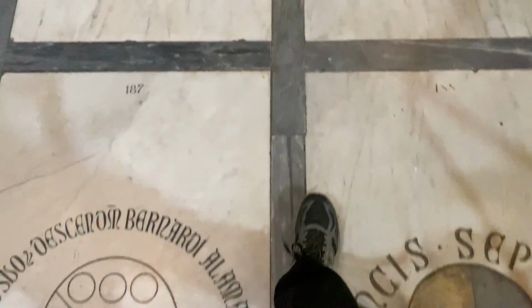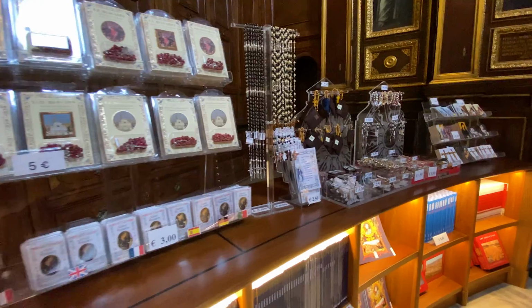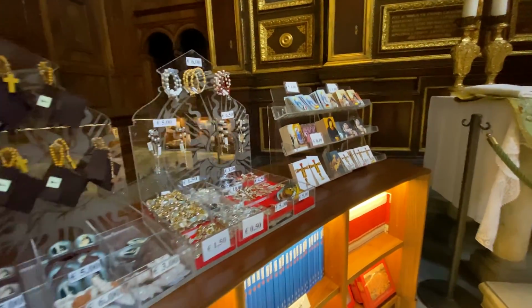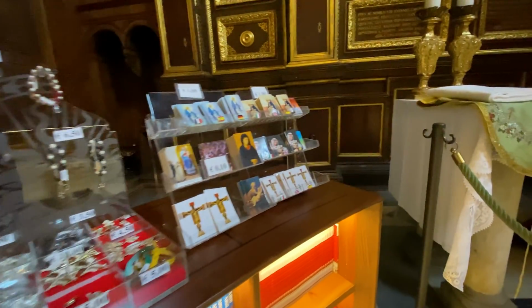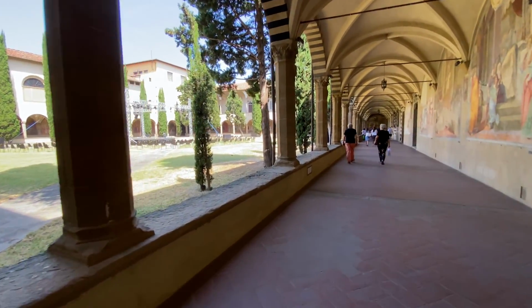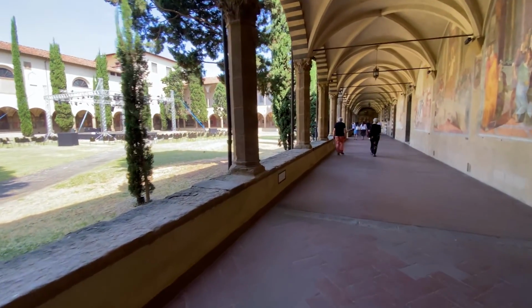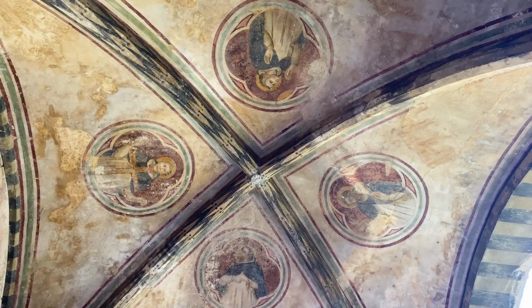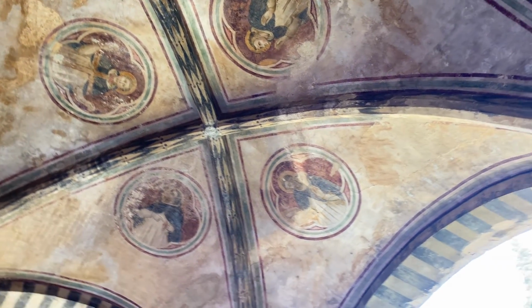As I continued my journey through the church, I passed through a small gift shop which appears to have been a sacristy at one point. There wasn't much to buy beyond a few rosaries and postcards, so I continued on to the inner courtyard, which had once been associated with an adjacent Dominican monastery. Most of the frescoes out here have been worn away by the elements, although a few can still be seen clearly today.